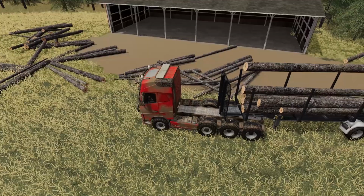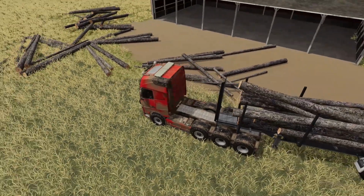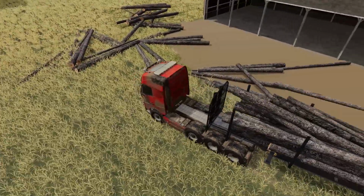Yeah, so I've been piling up in front of the new shed, so I haven't been able to park nothing in there. That's not the brightest of ideas, but then again, I never have bright ideas.